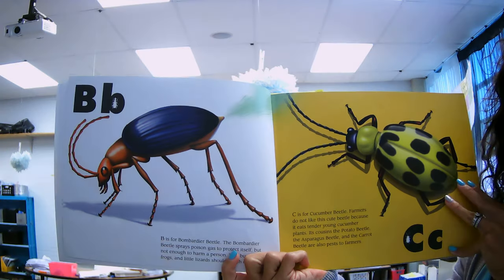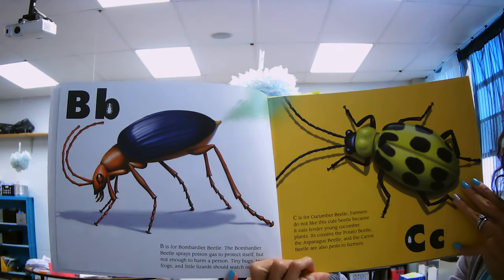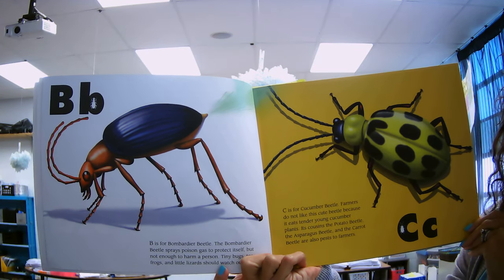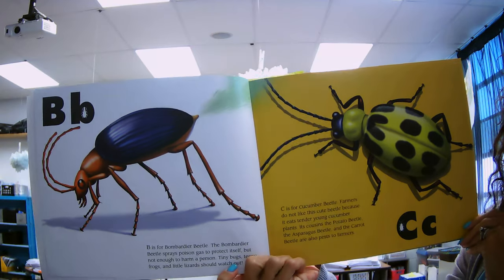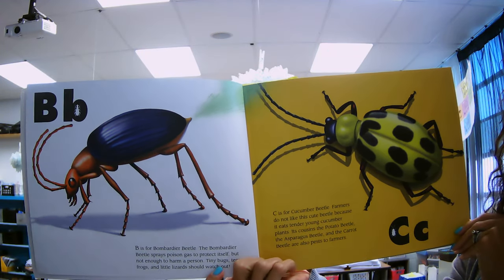All right. B is for bombardier beetle. The bombardier beetle sprays poison gas to protect itself, but not enough to harm a person. Tiny bugs, teeny frogs, and little lizards should watch out.